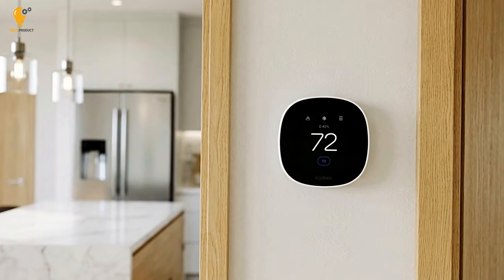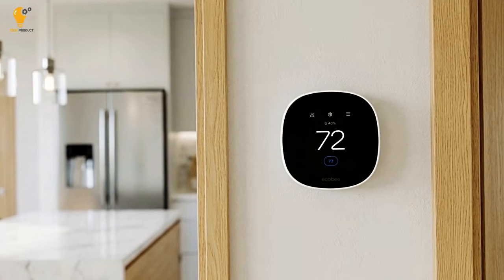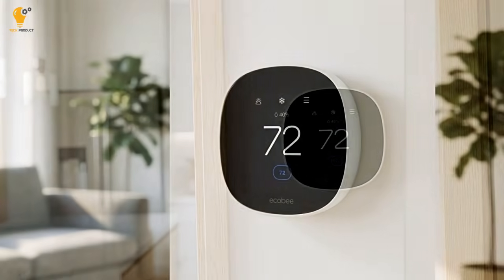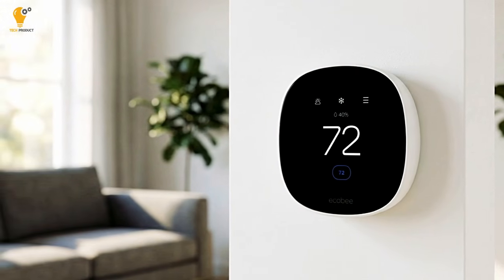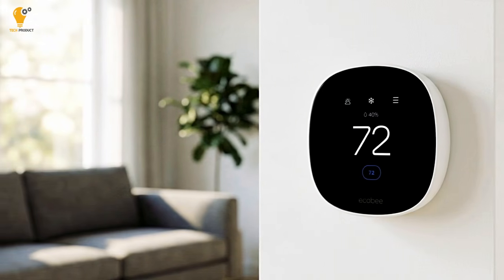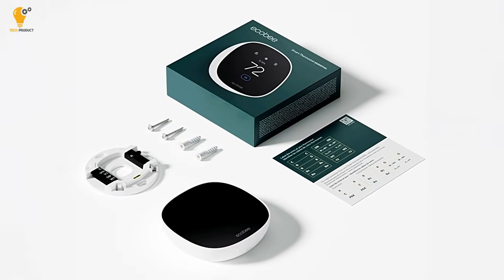Finally, we have to talk about how it handles the different rooms in your house. You can pair the thermostat with SmartSensor technology. These are small, wireless sensors that you can place in the rooms that matter most to you, like your bedroom or your home office. These sensors detect both the temperature and motion.